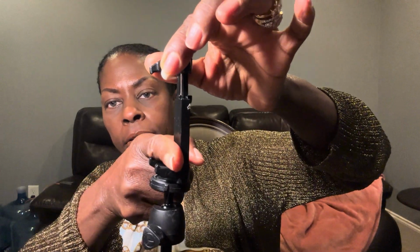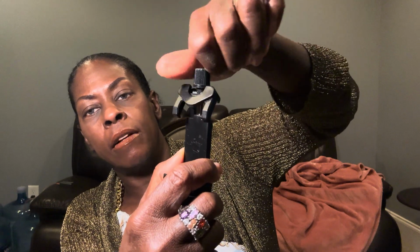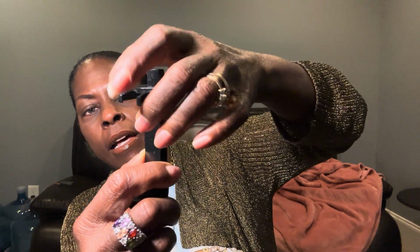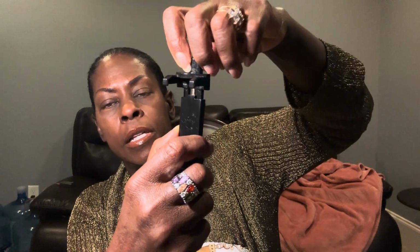Okay? And your phone goes right in here. You lift this up right here. And you seat your phone right there. And then you screw this piece right here until your phone is sitting nice and snug inside of the seat there. See? And then when you're ready to release it, you just unscrew it. And I really like how secure this is that way.